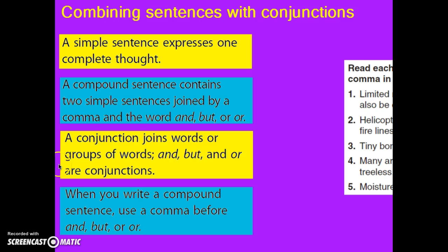A conjunction joins words or groups of words, and, but, and or are conjunctions. So those are the three conjunctions we'll be working with during this lesson. When you write a compound sentence, you use a comma before the conjunction. So it's always comma, conjunction.